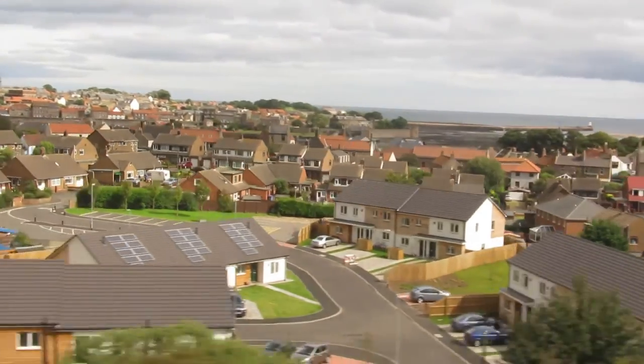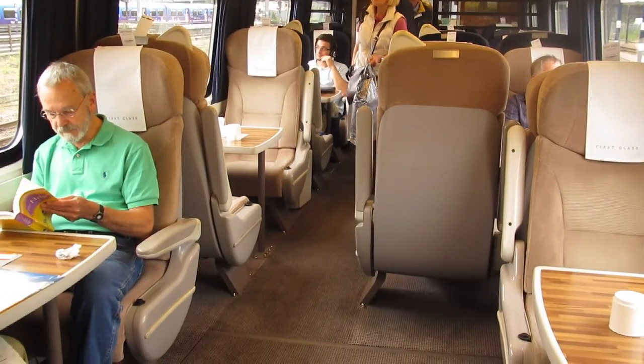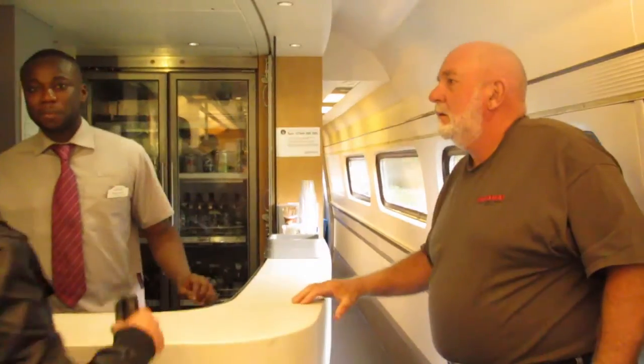You can see the countryside much better riding on the train, and you also have bathrooms available throughout the ride. Buying train tickets in advance is cheaper, and in first class they will give you complimentary sandwiches and soft drinks. There is also a bar available.